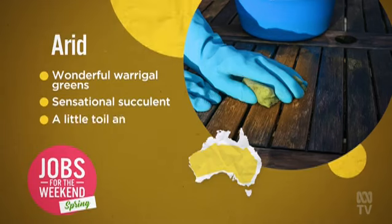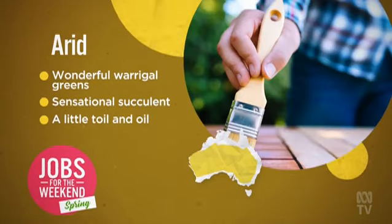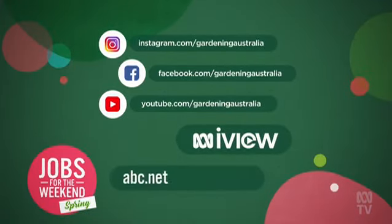Give old timber outdoor furniture a new lease on life. Clean with water and mild detergent, lightly sand if needed, and apply oil with a soft cloth in the direction of the wood grain. And don't forget our website is full of fact sheets to help you with your weekend projects.